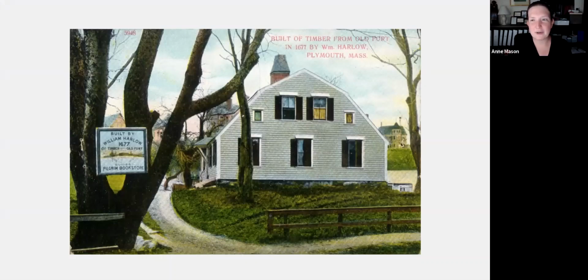Now, this fort was not the original fort built in the 1620s by the Mayflower Pilgrims. It was a later fort built around the time of King Philip's War. But James Thatcher, in his History of Plymouth, which was printed in 1832, mentions this association between William Harlow and the timbers of the fort. And so from that point, the house begins to be known as the Harlow House, sometimes called the Old Fort House. And you can see this is a postcard here from the 1890s.